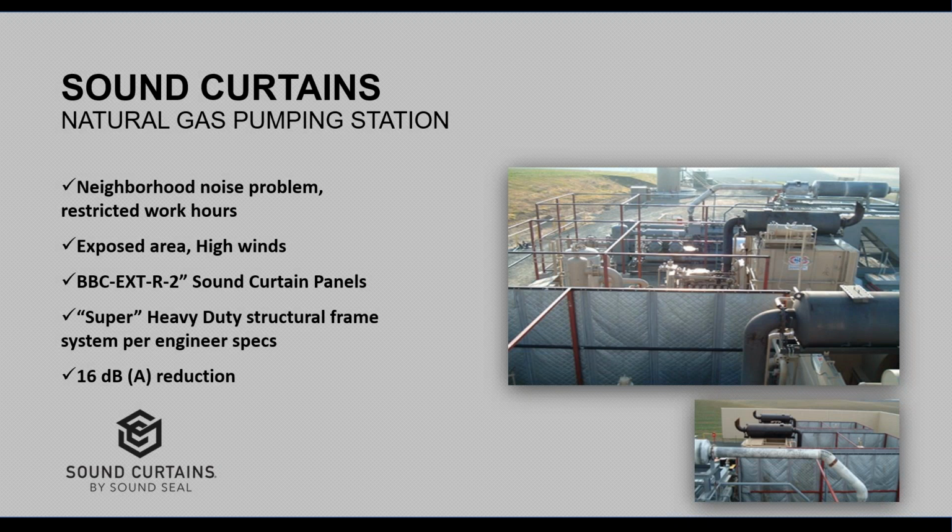The picture on the bottom, you see like a white wall in the background. Somebody had already put up a noise barrier wall. It wasn't a SoundSeal curtain, and they weren't getting the sound reduction that they needed. SoundSeal came and worked with them. They said, yeah, we understand. We've got to bring the enclosure closer into the noise source and go higher. It's a little deceiving in that picture. Our enclosure goes another 6 or 8 feet up over the top of that wall.